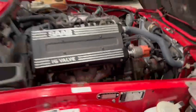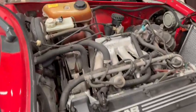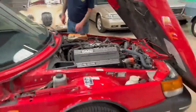Couple of numbers there for you, as you can see. Very clean and presentable under the bonnet as well. Look, sound deadening all nicely intact. Bonnet lips and edges and things look good. Will you fire it up, Mick, and jump in it?